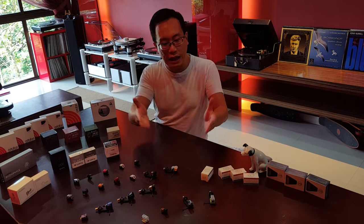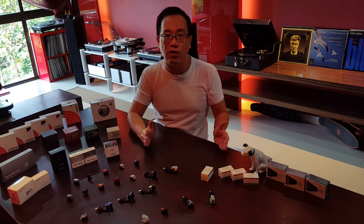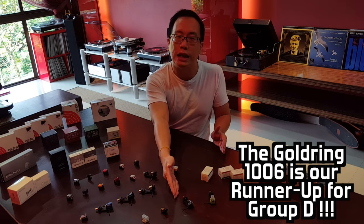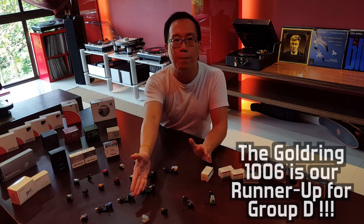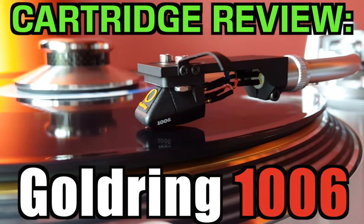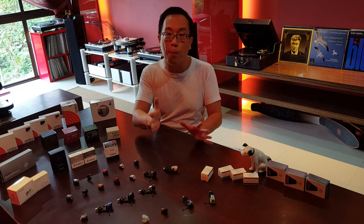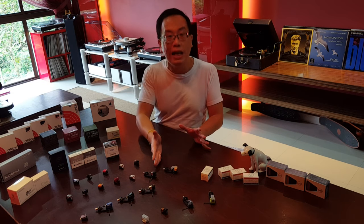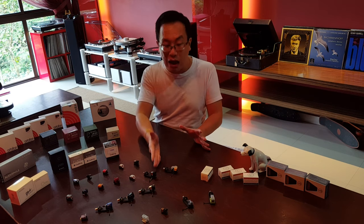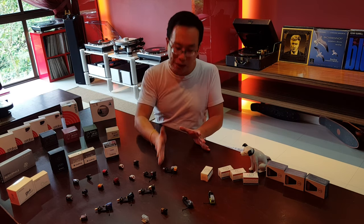So, where does this leave our cartridge to be reviewed today? The Goldring 1006. Yes, friends, the Goldring 1006 is our runner-up for Group D. And after 9 months of wait, we finally have a cartridge that is able to beat that crazy, outstanding outlier of a cartridge, the Nagaoka MP-110. Yes, the 1006 beats it.